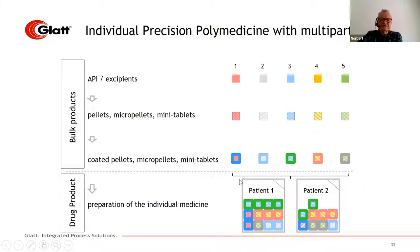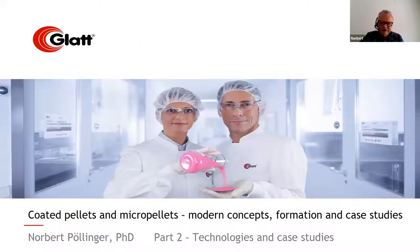And that could look like this. We have different APIs for the treatment of different indications. We prepare our multiparticulates, and by means of an automatism of a robot or whatsoever, they are counted into small sachets for the morning, for the noon, and for the evening. And people then have their medication all in one, which they can more easily take. And by this procedure, we would have a more or less individualized medicine for our patients. This is something for the future, which has already begun.